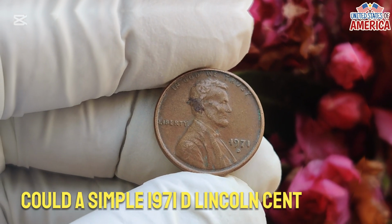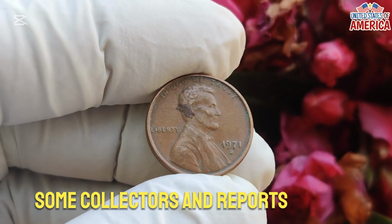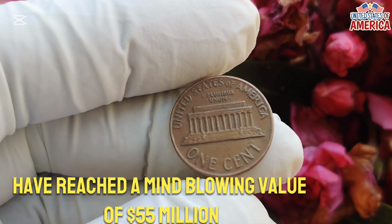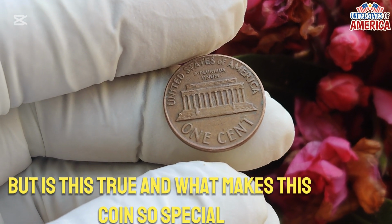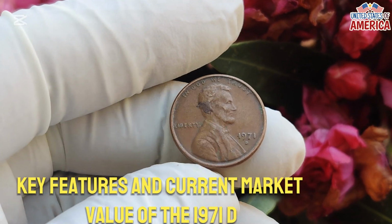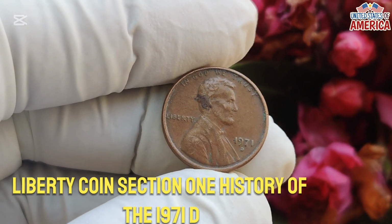Could a simple 1971 D Lincoln cent hiding in your pocket be worth a life-changing fortune? Some collectors and reports claim that certain rare specimens of this coin have reached a mind-blowing value of $55 million. But is this true? And what makes this coin so special? Stay with me as we dive deep into the history, key features, and current market value of the 1971 D Lincoln 1-cent Liberty coin.